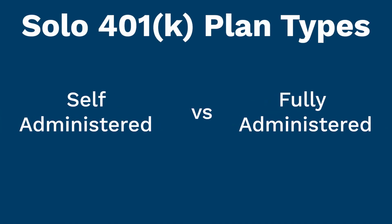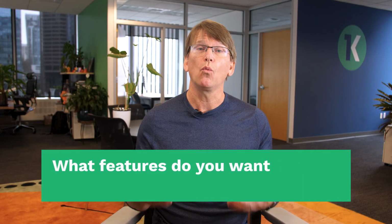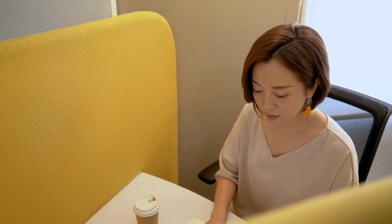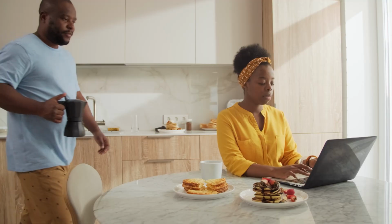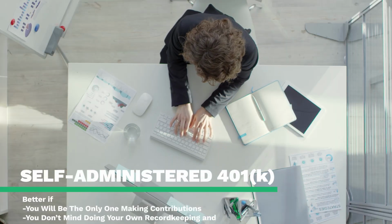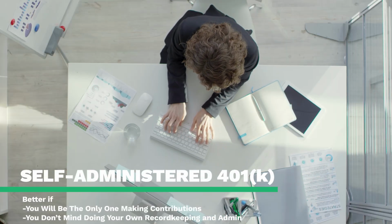We call them self-administered versus fully administered solo 401k plans. But what it really means to you is, what features do you want from your solo 401k plan? The first thing to know is, is it just you? Or you can include multiple owners or a spouse. Remember, once you have employees, you'll get a different type of 401k plan. But if it's just you, so far so good. What we call a self-administered plan probably fits you.